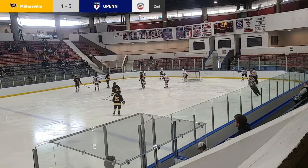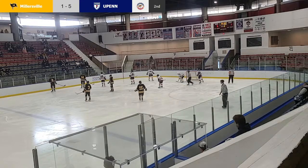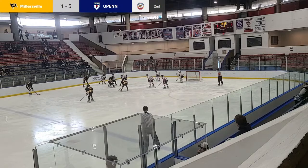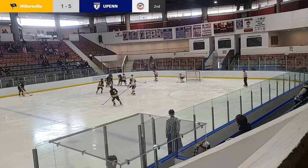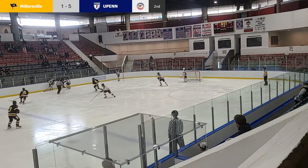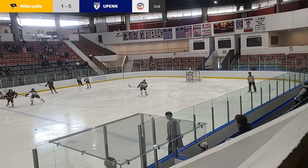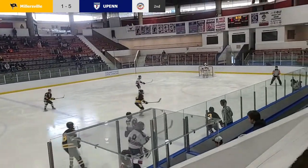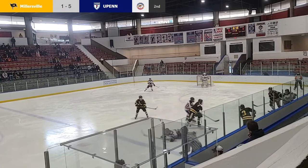Great to see Millersville jump out on the offense early. We saw Colonial Cup with that turnaround shot. He did a really good job of forcing his man off the puck and quickly turning around for that shot. Then Burke had another shot, and Millersville, they need to play this entire period in Penn's zone, trailing by 4 here in the second. Well, again, folks, plenty of hockey left. And Millersville, again, is a team known to face adversity.